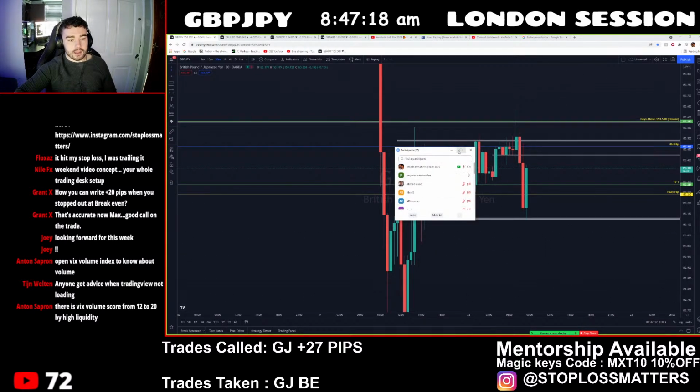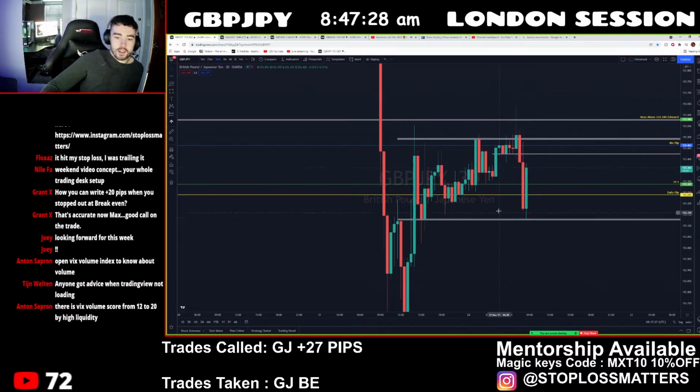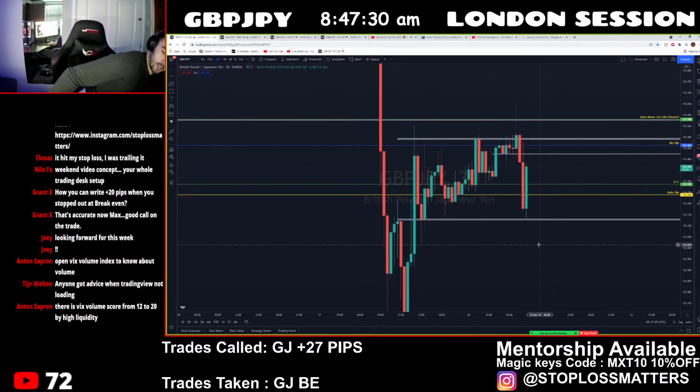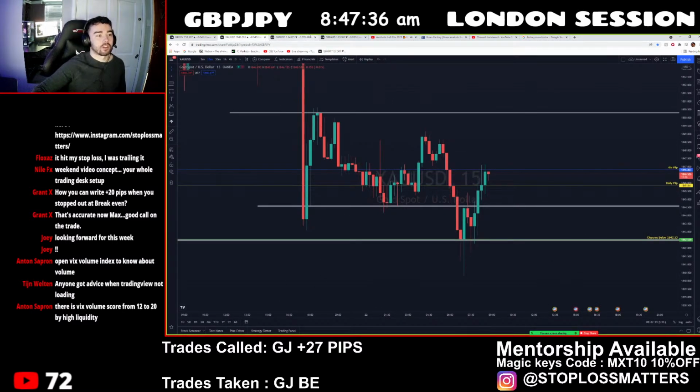Someone is in a house over here with lots of people. There is a fixed volume score from 12 to 20, but by high liquidity. That's a volume checker. A volume checker, I think, is probably useful, but if you just look at the candles and how much they're moving, that's going to identify if there's volume or not.